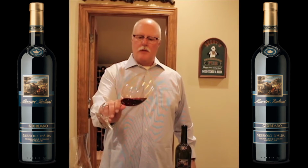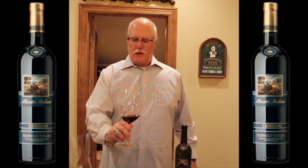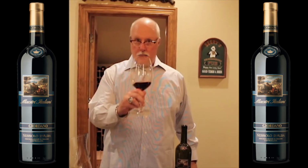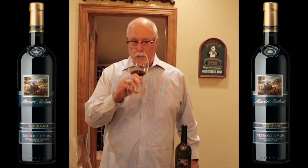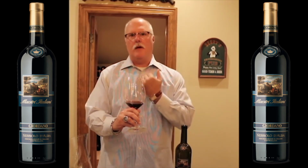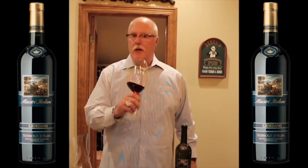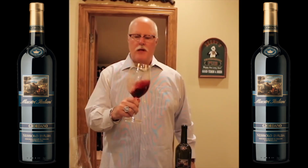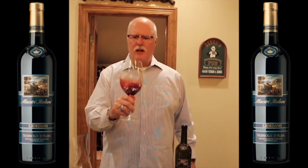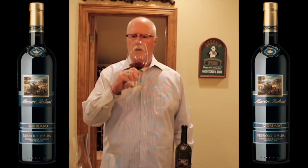Give it a nice swirl. We see this beautiful red color and such a fantastic nose. Now, one of the things you'll notice sometimes with these bigger glasses, I'll stick my nose up at the top. That is because the fruit aromas come to the top, the alcohol aromas fall to the bottom. So with this, I get a lot of strawberry, red cherry, another sort of bright red fruit. It's just really lovely, and some really nice floral notes. So let's see what we've got on the palate.